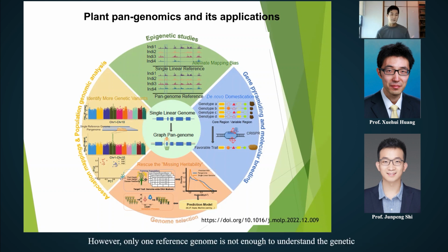However, only one reference genome is not enough to understand the genetic variation within a plant species to harness for crop breeding. So from a population point of view, plant genomes are highly diverse, and the conserved and variable sequences collectively constitute the pangenome of a species.